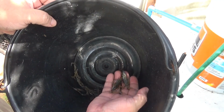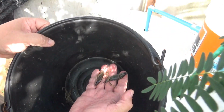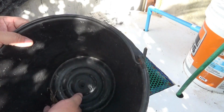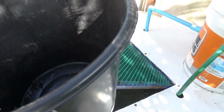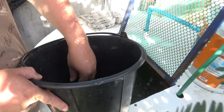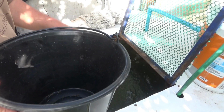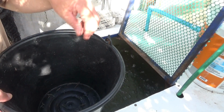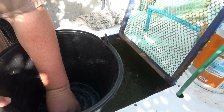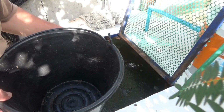There's what we got. I actually ended up with 3 fish. I thought there was 2. And about a handful of shrimp. Half what I normally get. So, we'll release the fish. They're still alive. Jumping everywhere. And I have a different plan. I'm going to put that shrimp in there. For the shrimp.